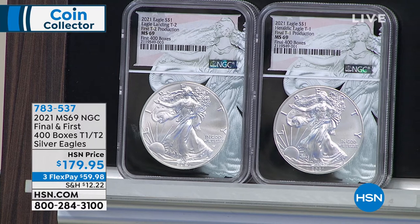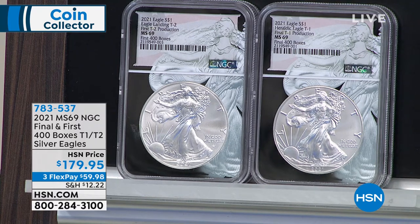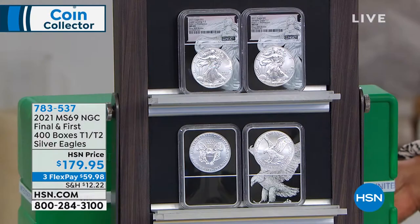All right, remember, the higher the grade, the more it's worth. And this is the perfect emulator. So you still get the story. You still get the change of design. It's still out of the first 400 boxes and the last 400 boxes, right? So it's still within this incredible program made by the United States Mint. And let's say that's what you're collecting, Mint programs. Then this may be suited for you.